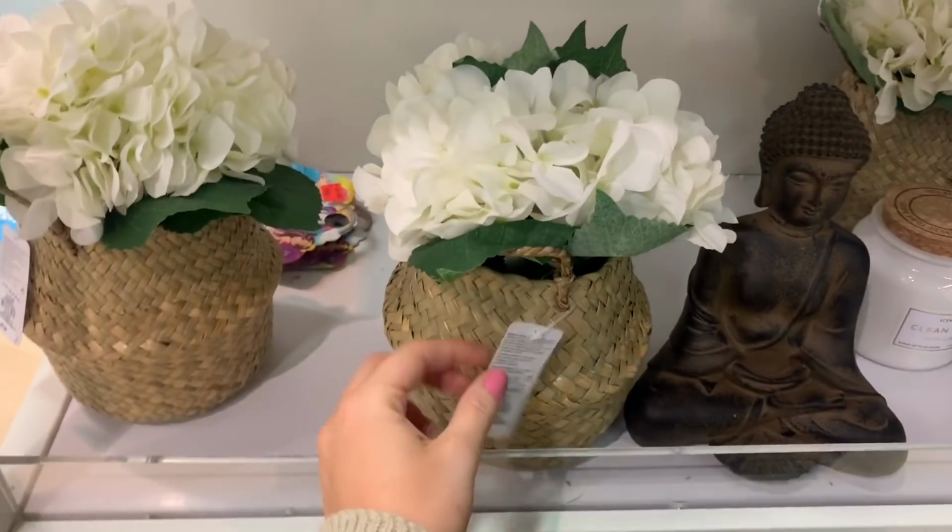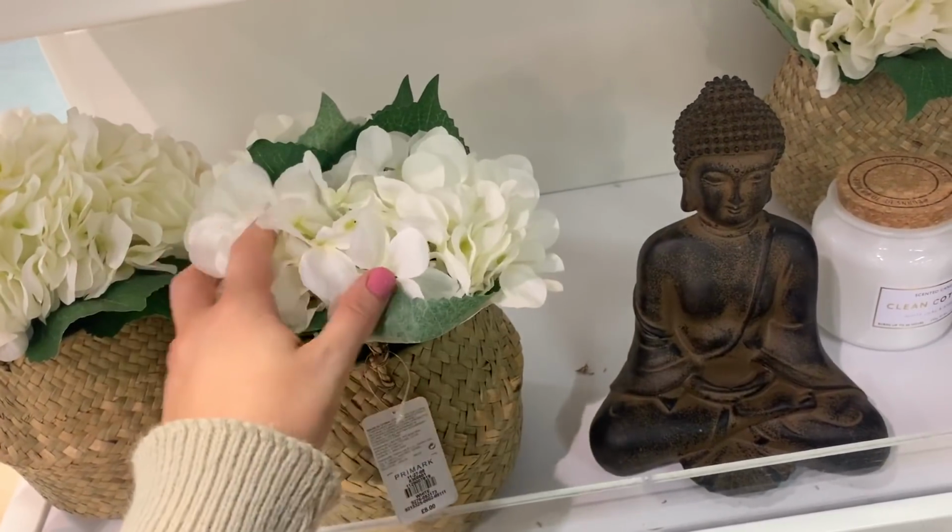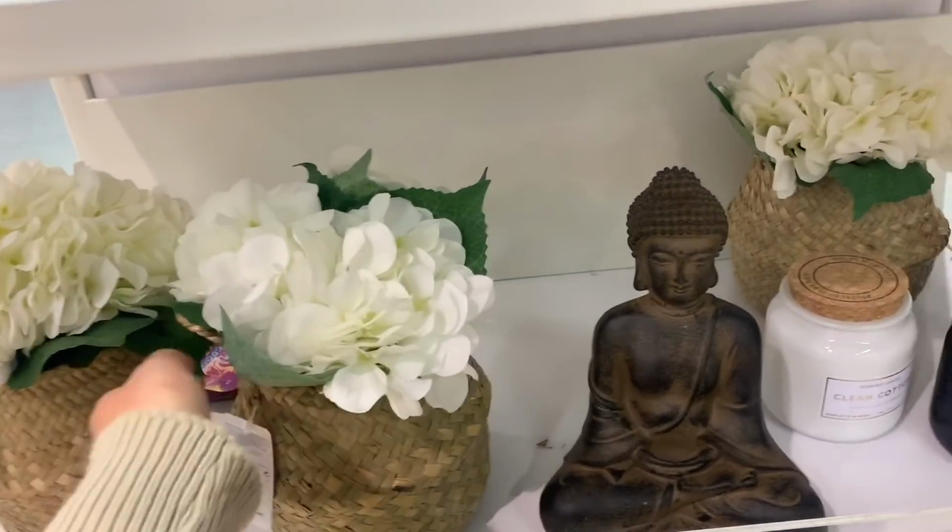These little baskets are so sweet. They're £8. Get the little basket and then also the flowers in there as well. I think these are hydrangeas, but yeah, I love that. I think that's really cute.